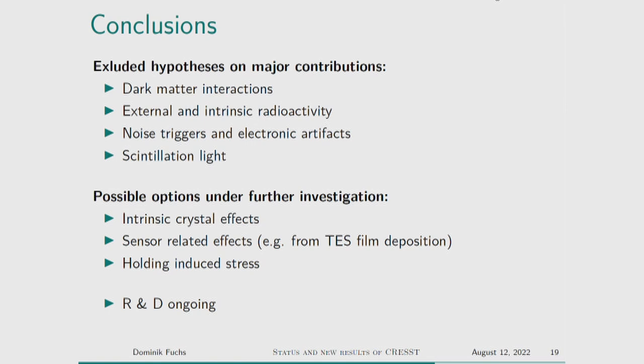So there are still some options that we are now further investigating, which are intrinsic crystal effects. We want to see if we have different amounts of rates in the different materials. Then we check sensor-related effects, for example from the TES film deposition. Also holder-induced stress is a very promising idea, I would say. We have a lot of R&D ongoing to check these ideas and also keep doing analysis of the current data for this.